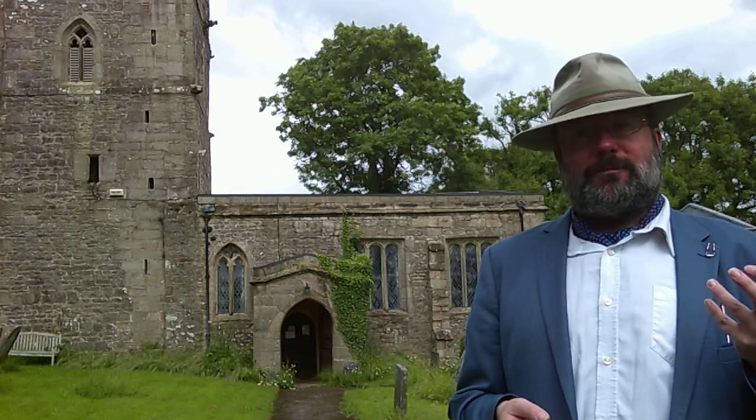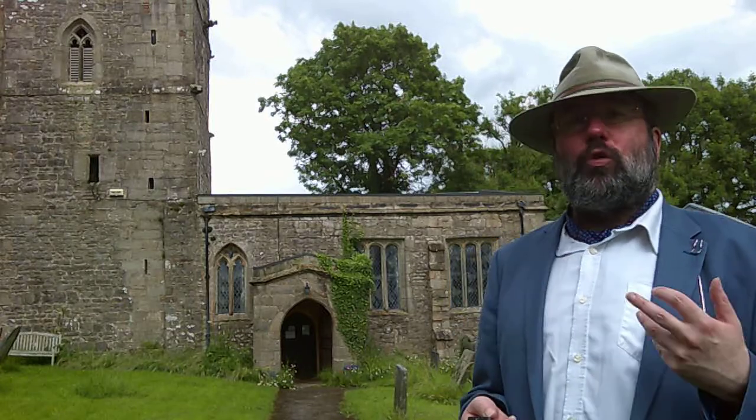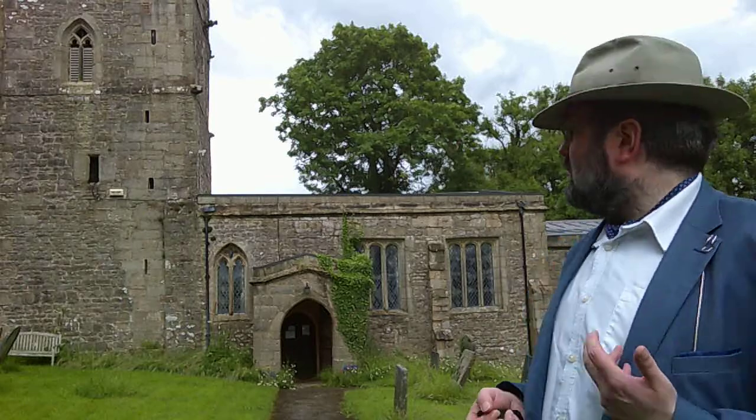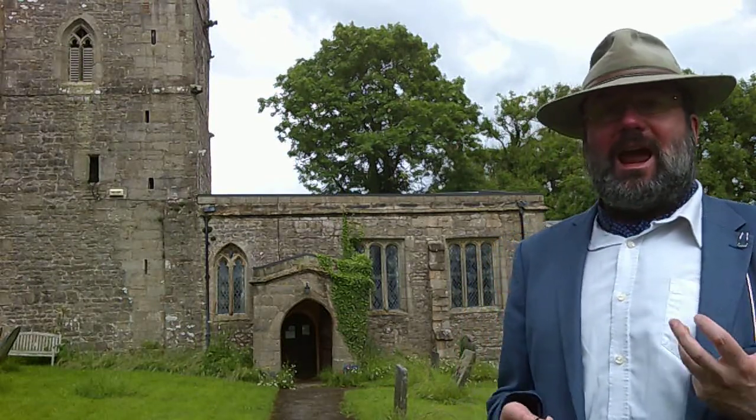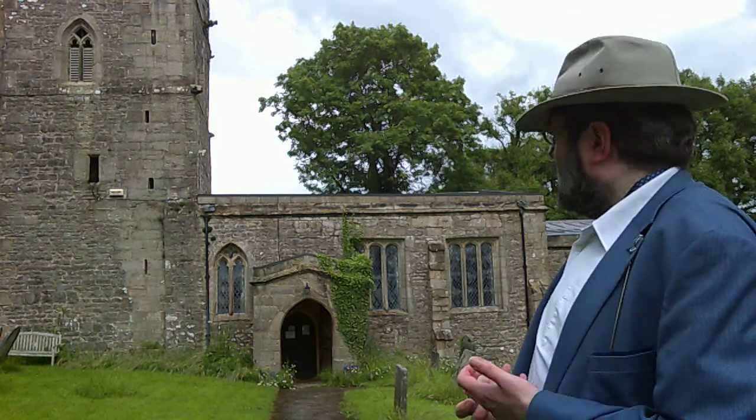But it's a Norman building. It's been added to over the centuries. You can see its present appearance is very 15th century. Those square-headed windows are typical of the 15th century.